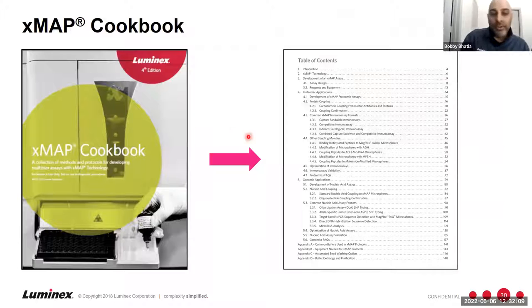And then we also have a Luminex cookbook. I did not write this. It is about 130-something pages long, and Artur, I can email this to you, and if anyone asks, feel free to share it. This is a recipe cookbook. So why would anyone want to do this?